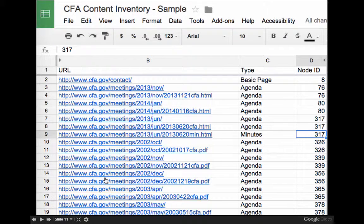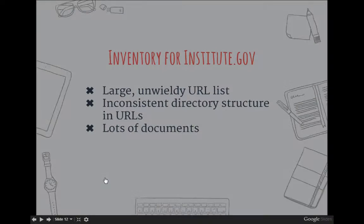After you have done that manual cleanup, you're going to wind up with something that looks like this. Hopefully you can put it in Google Drive so that it can be a tracking document throughout the entire process. This is for the Commission of Fine Arts, which is the project Chief launched recently-ish. You can see all the URLs over there, and at this point we've already figured out what content types this might actually have, and we'll talk a little bit later about how we get that node ID value there and why it is important.